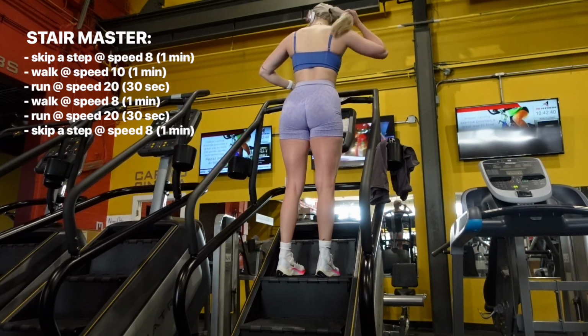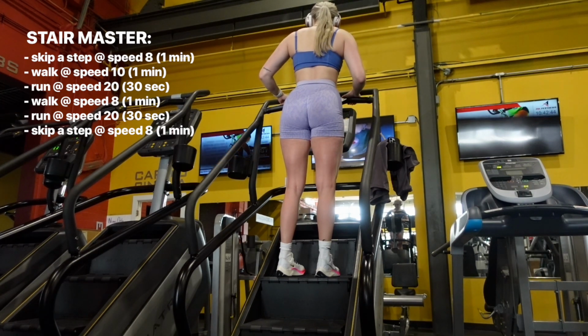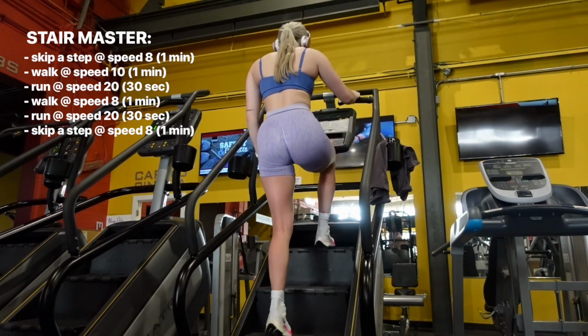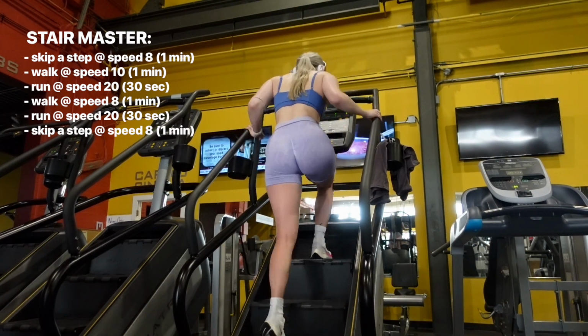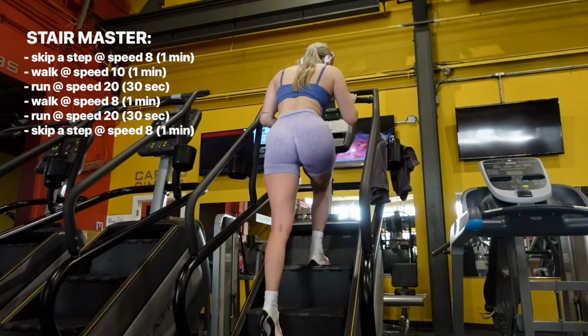And now it's time for actual hell because once I was doing that, those sprints lasted me 10 minutes. I was like, oh, I want to do 5 minutes on the Stairmaster, but with a twist. So for the first minute, we were just skipping a step, going every other step. And these speeds are just the speeds that I did for my body personally. But you can change the speed, whatever you feel is best.